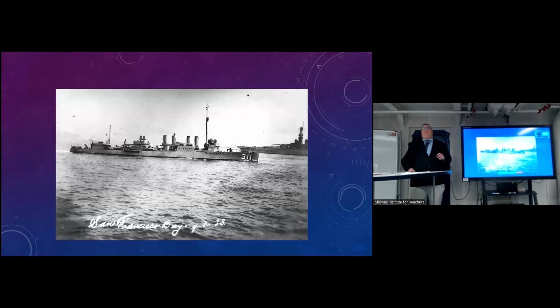However, there were still operations allowing the fleet to be able to practice its plans and to train its personnel and to try out new innovations. And so in the summer of 1923, the fleet had just concluded a series of exercises in the Northern Pacific, and in early September, put into San Francisco Bay for Fleet Week.